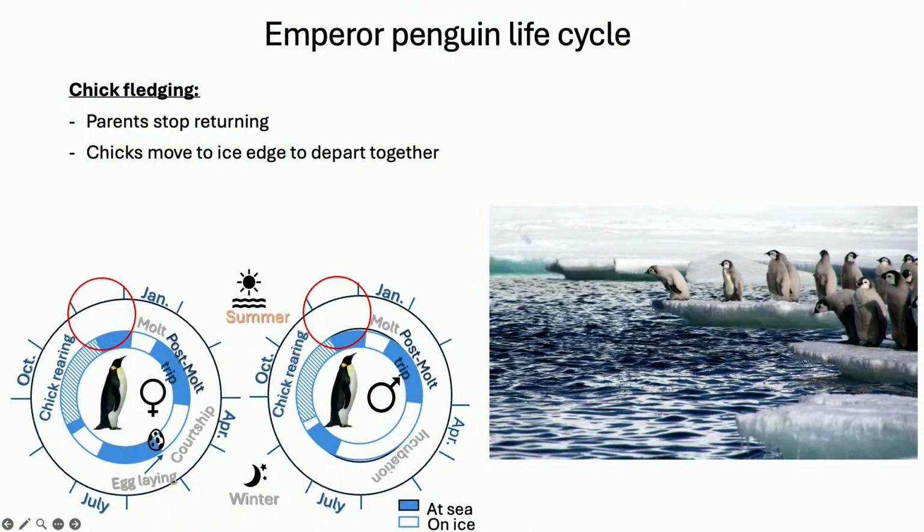And then in December, you will have the ice breakup. From this point, the parents will stop returning, so they will stay at sea foraging for themselves. And then the chicks are moving together to the ice edge, and they're fledging, so departing to sea together.